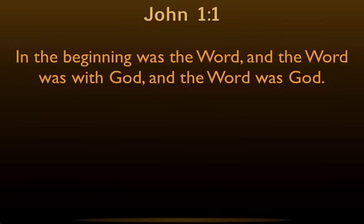John 1:1. In the beginning was the Word, and the Word was with God, and the Word was God. John 1:1 is one of the most familiar passages in the New Testament. That's especially true if one has ever taken Greek, for this passage is written in such easy Greek, it's often the first actual Greek verse a student sees.